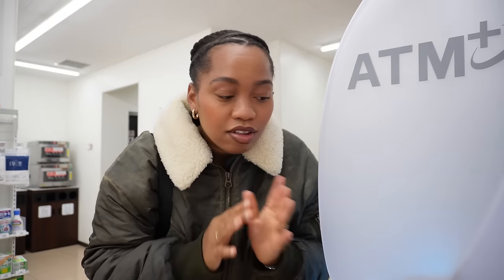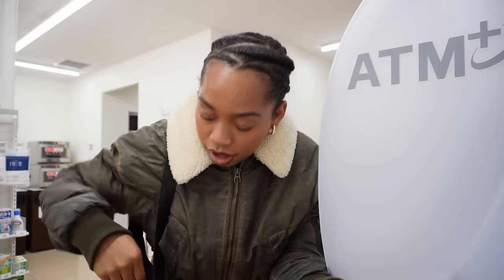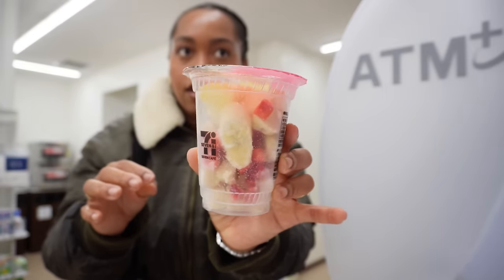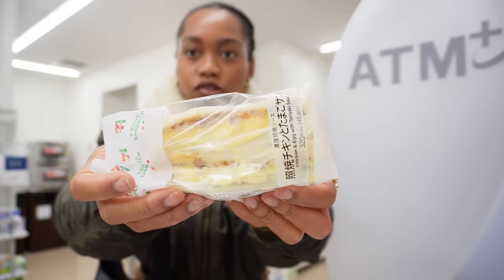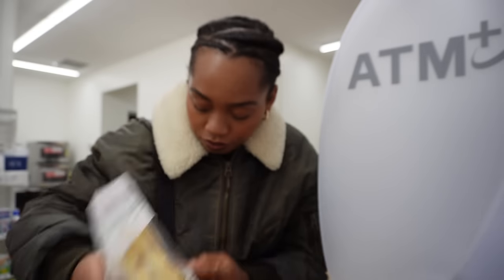Good morning. So I'm at the 7-Eleven ATM. I'm actually downstairs in the basement. I already got some snacks. I got this. I'm gonna show you upstairs what it looks like when I blend it up. And I got an egg sandwich. So we'll be eating those upstairs.